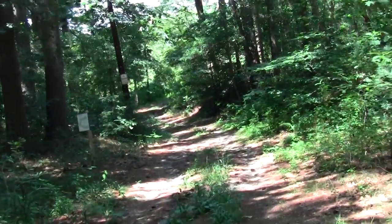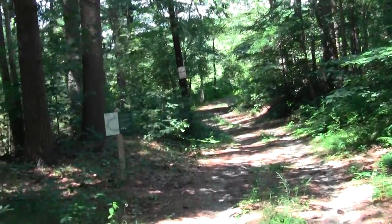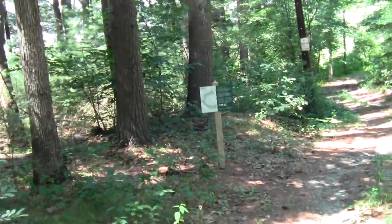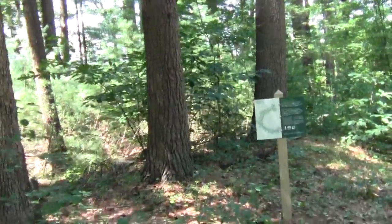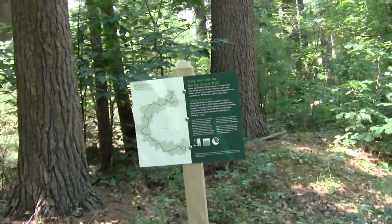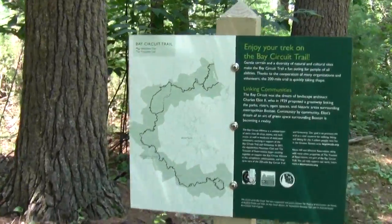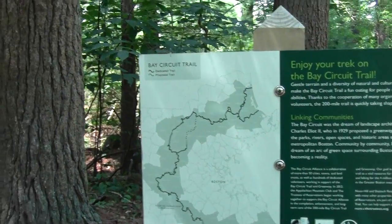This is an old fire road or something that phases into an abandoned rail line. A really mysterious, long ago abandoned rail line that I don't even know much about. And look at this, here's a new graphic explaining the Bay Circuit Trail. This is brand new.